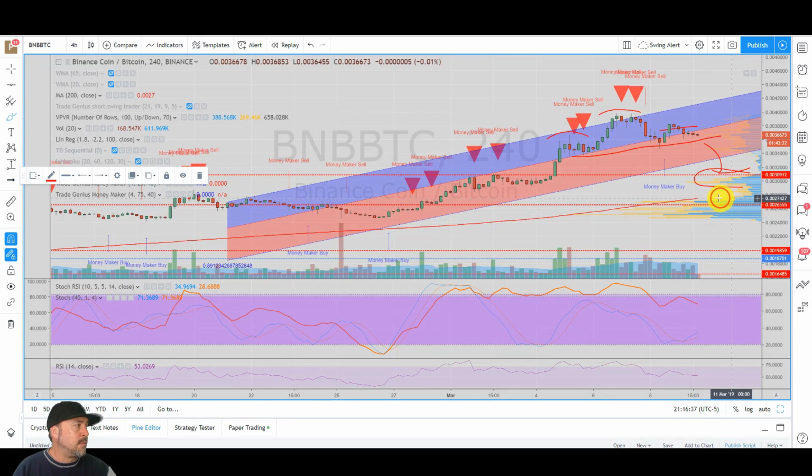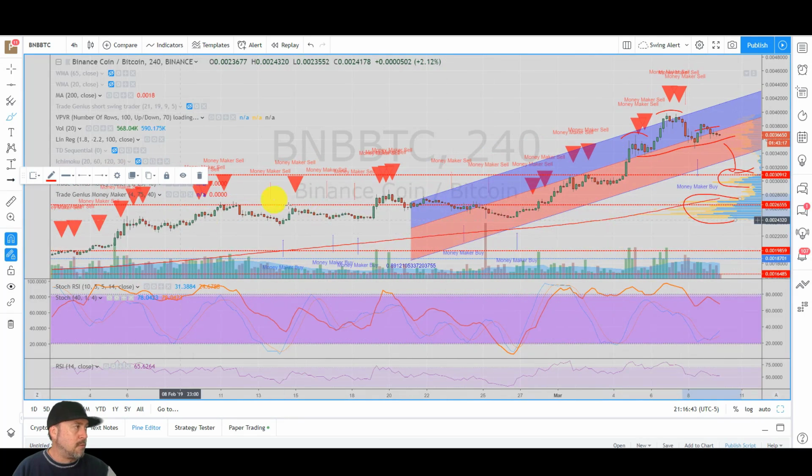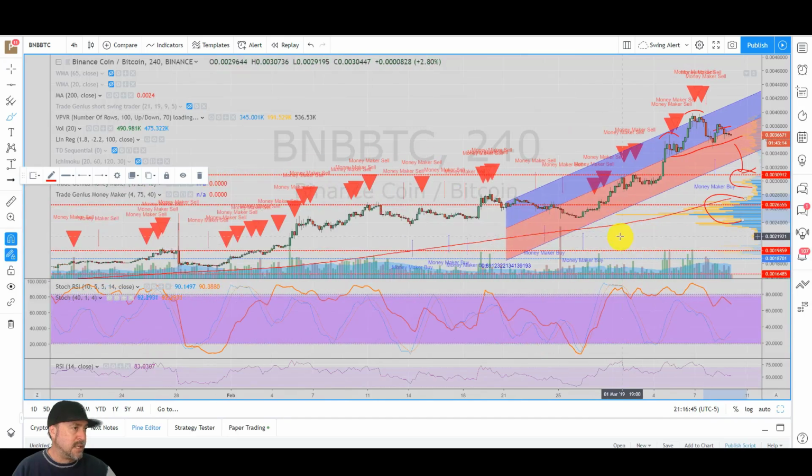Your second level of support is going to be down here. And that's going to be an area where there's been most of the accumulation running up into that range. As you can see, as we zoom back out, there's a big old volume node there. Below that support level, you're going to come back down to the 0.0019 level, okay? And when the coins are doing this, these levels seem unimaginable. Like it's just never going to see those levels again.